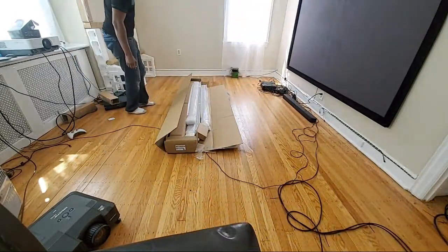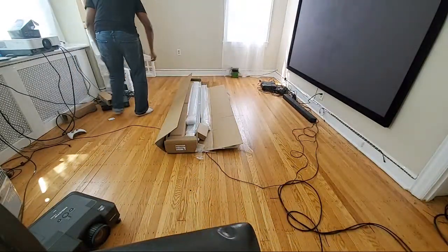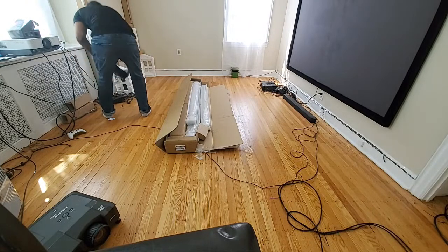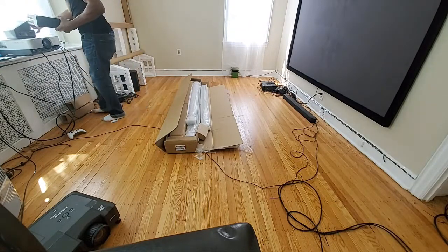All right, I think we've got enough room. I think I should disconnect all this stuff right here. Take all this stuff out. Man, I'm gonna need some bookcases in here.